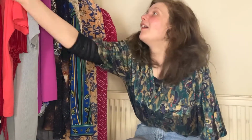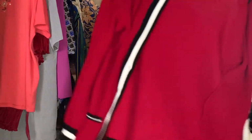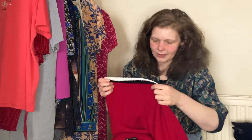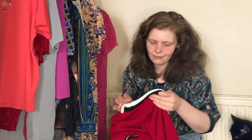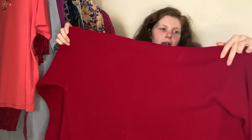Oh no, it's not. No, it's not. I also got this cardigan. Oh, my mum found this for me. And I was like, I don't know how to fit, because it's an 8 to 10. It was in the pound basket again somewhere.